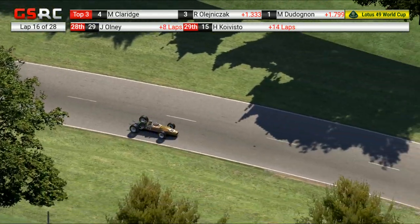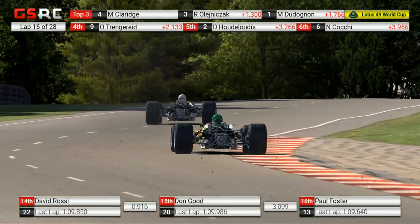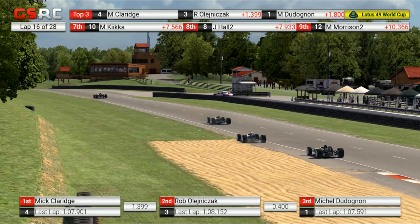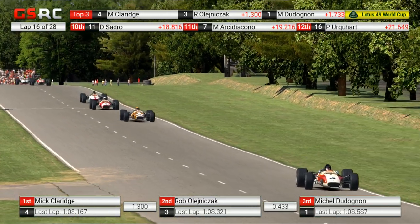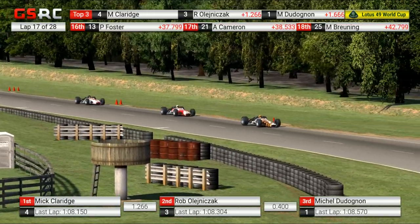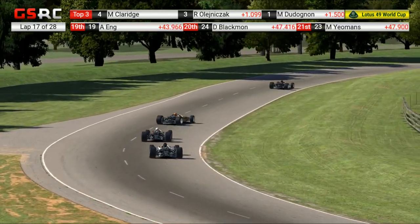Next up for him is going to be Don Good, who is still behind Rossi and has actually lost a little bit of touch there. As that was happening, I want to say that Michel Dudignan was looking for a pass on Olenek through turn four, almost made it too wide, but decided better of it. He's since lost a little contact with the American, and actually that battling has dropped them away from Claridge for the first time this entire race. He's got more than a second gap to the car behind. Yeah, this is really good, and especially if the battle keeps going on between Rob Olenek.